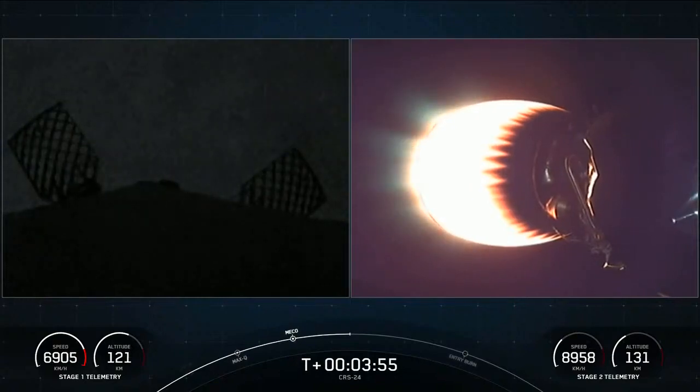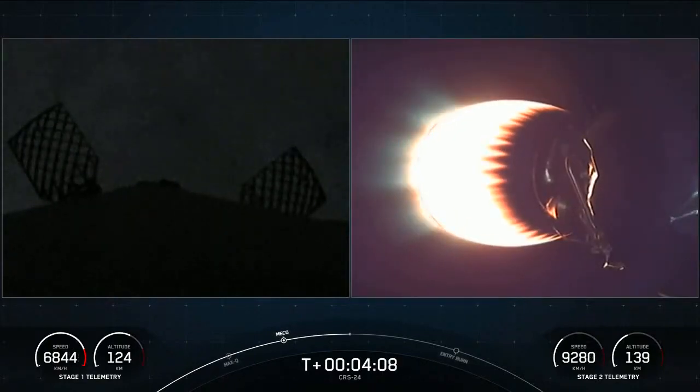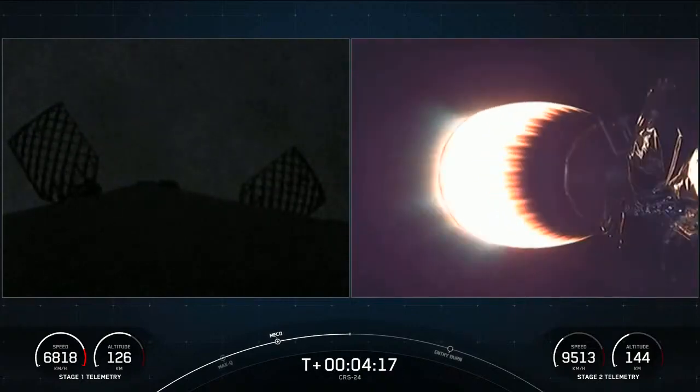On the left-hand side of the screen is the first stage. You'll notice some honeycomb-like structures. There's two of them on screen right now. Those are our hypersonic grid fins. They're positioned at the top of the first stage booster. There are 4 of them, actually. And those will start to swivel and move around to make sure that they are guiding the first stage back to its targeted landing zone. For today's mission, it's going to be the drone ship Just Read the Instructions, which is parked in the Atlantic Ocean.